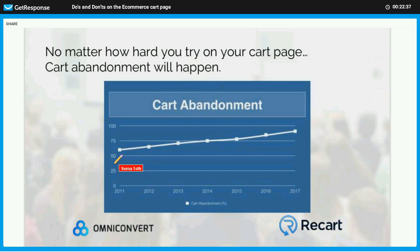As you can see, my chart is very interesting, because in 2011 we started with 60%, and we were pissed off. 60% was a huge average cart abandonment number. And I know that in 2012 we had even higher than the average, about 75 or something like that. And we were really pissed off, wondering what's going on. And here's the thing: cart abandonment will happen, and cart abandonment is on the rise.